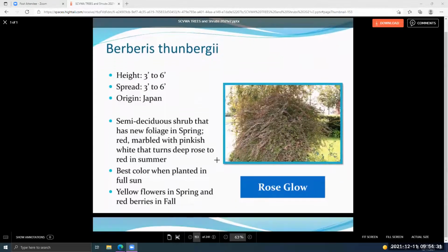Berberis, once again, not grown as much as it used to be.